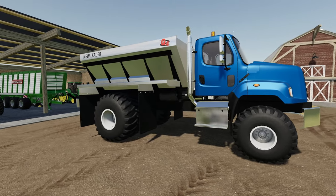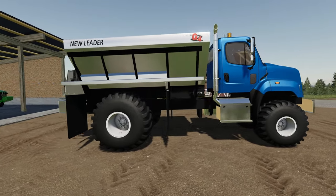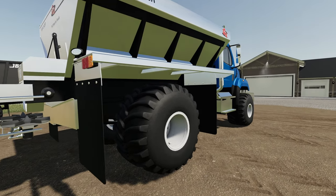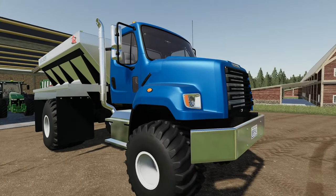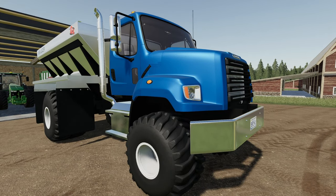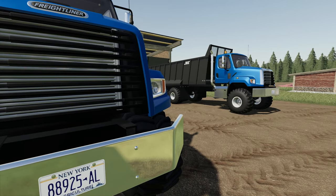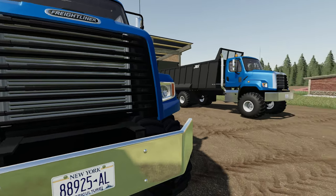We need a lime spreader, and look at this thing. This thing's amazing. We got the new Leader body on it. Of course, the big thing is it's the Freightliner, a big old Freightliner, and we're chromed out. We're blinged right out. Well, almost. You can see there's a little bit of a difference between the two.